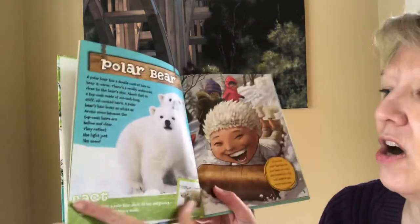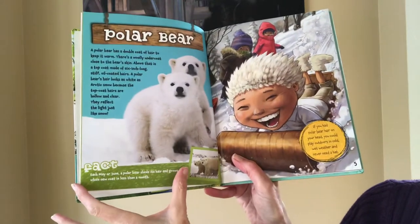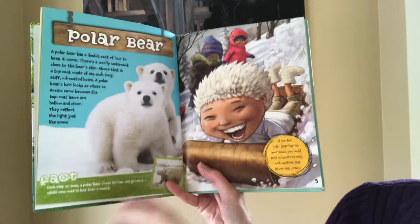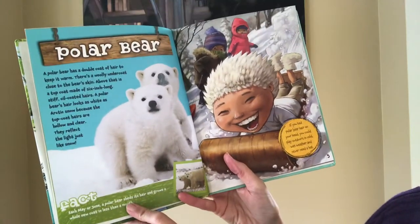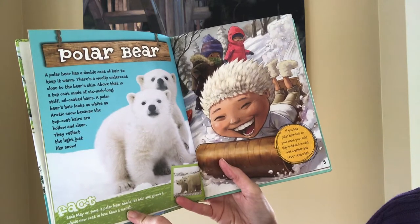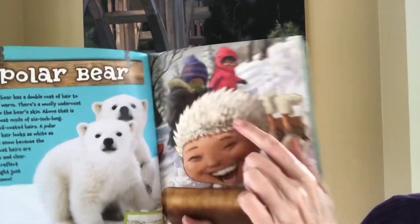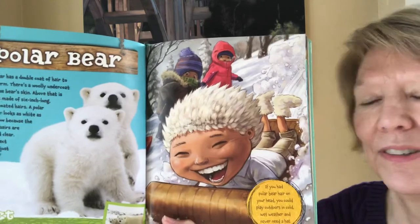6 inches is pretty long. That's probably from about there to there. That's a pretty long hair for a bear, I think. So they have two coats. And then it always has some little facts down here. It says, fact. Each May or June, a polar bear sheds its hair and grows a new coat in less than a month. Wow. So look, it's showing somebody, if we pretended that they had polar bear hair over here.